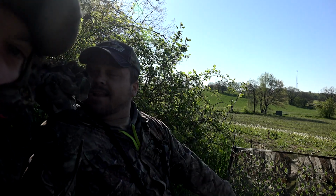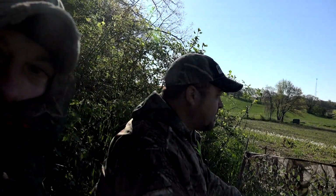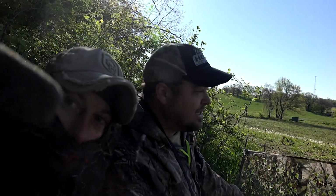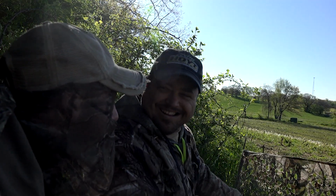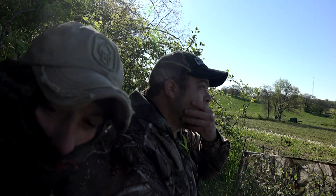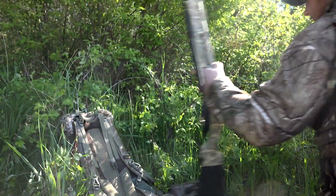And he popped out 5 feet away right there. That thing was right there. I think it was too thick here. Not even a 20-yard shot, just blasted it. That was cool. Sweet. It's been an awesome morning.